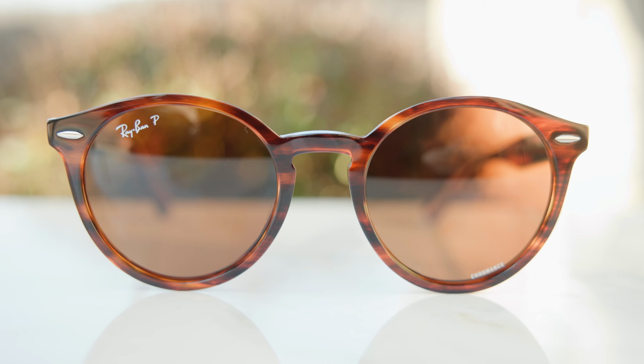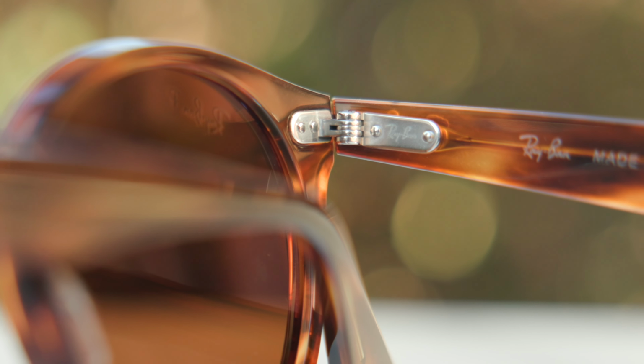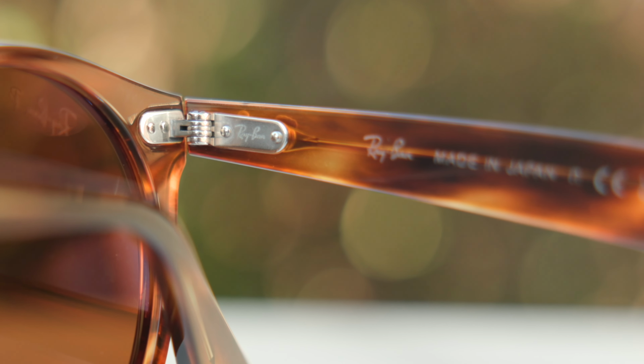And that's not just there for show, that is actually what connects to the very premium 5-barrel all-metal hinge. And we can actually see it does say Ray-Ban on the hinge. Now, I've never actually seen this hinge before, so I think it's a brand new hinge for Ray-Ban, and it feels great. It feels really, really good. I'm thinking that this hinge is actually made in Japan as well, and it just feels incredible. Definitely one of the best hinges that I've ever felt on a pair of Ray-Ban sunglasses.